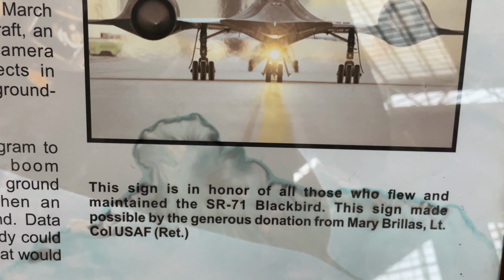The SR-71 was also used in a program to study ways of reducing sonic boom overpressures that are heard on the ground, much like sharp thunderclaps when an aircraft exceeds the speed of sound. Data from the sonic boom mitigation study could eventually be used in the design of future aircraft.